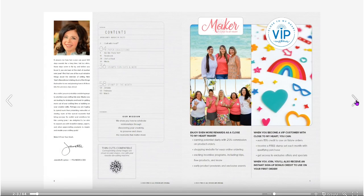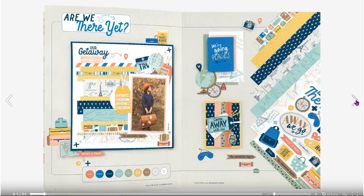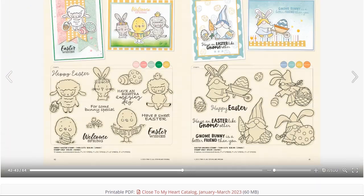We're going to jump right into the catalog and go through things so that you get an idea of what's ahead for you. We always have our Craft with Heart subscription program, so you can check that out. But Are We There Yet will be the very first kit of the month for January, and I am really enjoying this workshop kit. First of all, let's look at all of the colors that you're going to see here.